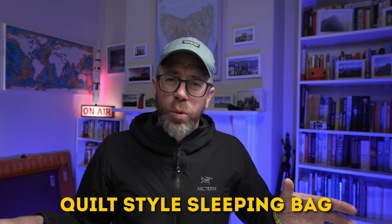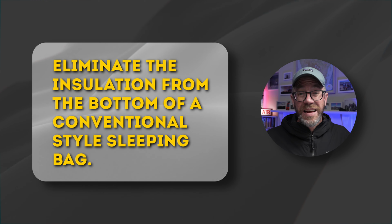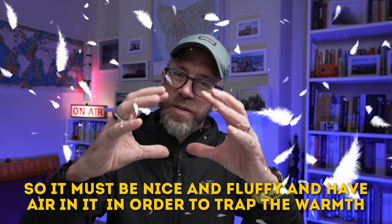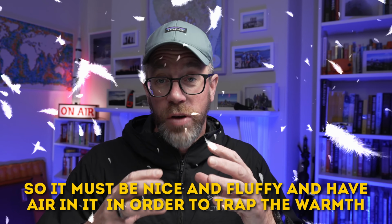Now, first up, let's just have a quick discussion about a quilt style sleeping bag, which is what the KATABATIC team class this quilt as. The idea behind a quilt style sleeping bag is to eliminate the insulation from the bottom of a conventional style sleeping bag. But why, do you ask? Well, in order for down to be an effective insulator to keep you warm, it must have loft, so it must be nice and fluffy and have air in it in order to trap the warmth.